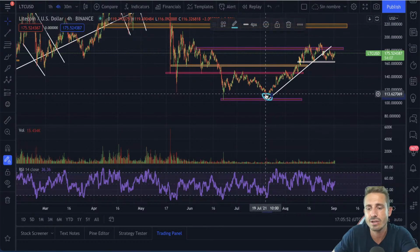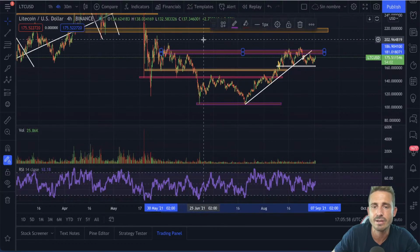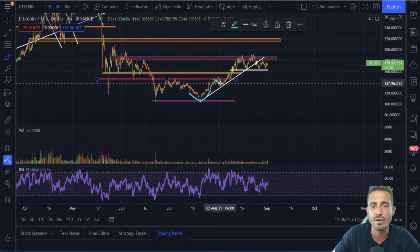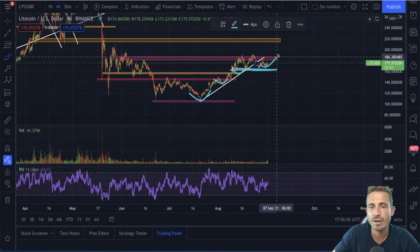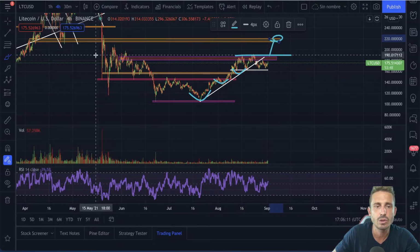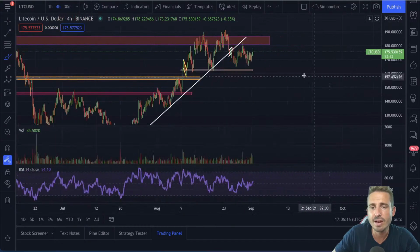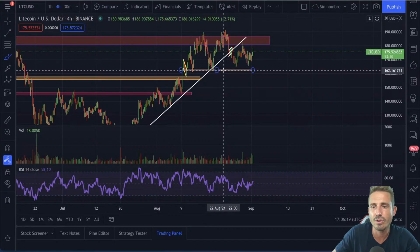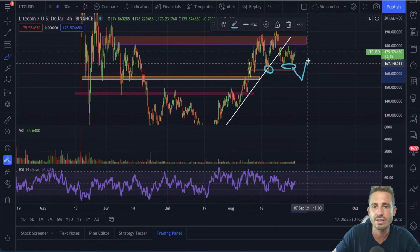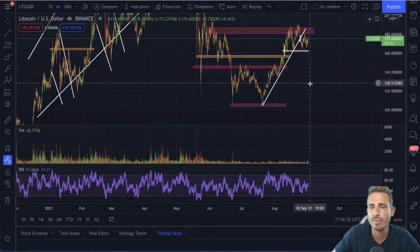There is a heavy resistance zone on Litecoin here at $1.90. I'm not sure if we are going to successfully break out from this range. Maybe yes, maybe no. Let's wait and see. It is still looking pretty bullish, higher lows every single time. If we do break $1.90, expect a nice leg up to $2.20, which is a major resistance here for Litecoin. If we do break this support level at about $160, it's not going to be looking good for Litecoin. It's going to be a little bit of volatility maybe. I'm not sure if we will have a leg down here. Let's just wait and see. For the moment, it's looking okay.